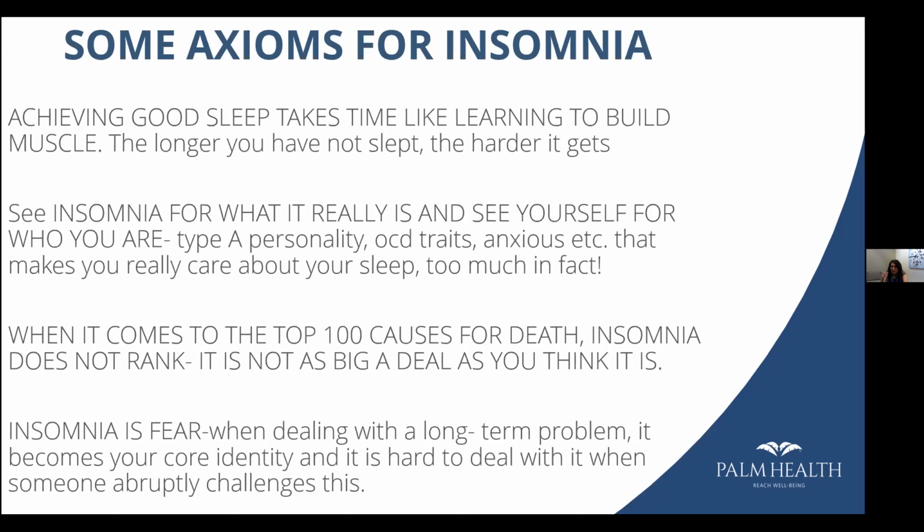And basically, insomnia is fear, kind of a post-traumatic stress syndrome, because you learn it to your core, and your identity becomes that of insomnia. You know that you're going to get into bed and you're not going to sleep. And when you know that, it's going to foster the condition. And if I suddenly challenge this, then you're not going to like it. And so that's part of the problem in treating insomnia. Therefore, it's really helpful to develop a good relationship with a therapist who can walk you through a 6-month to 9-month program where you can learn some good sleep hygiene techniques and take it on faith and practice it.